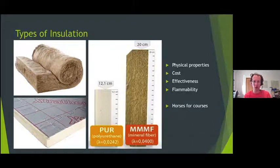PUR costs more, but it's also more insulating. So you can use a thinner layer of it to get the same effect, which is what this graphic in the middle is talking about. Approximately half the thickness, which can be really helpful. So the net effect of being more expensive but more insulating is still that mineral fiber is a bit cheaper, but not by a big margin. They're different products and they're best used in different places. So I'm going to explain a bit about that in a few slides.